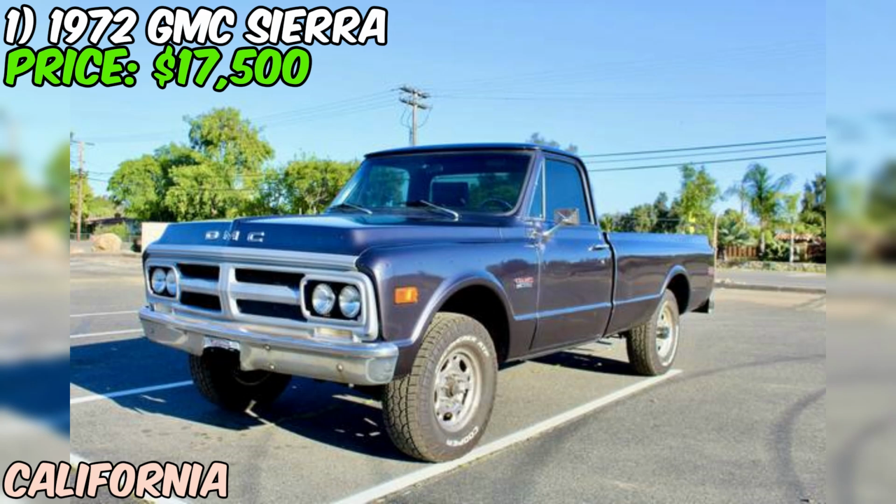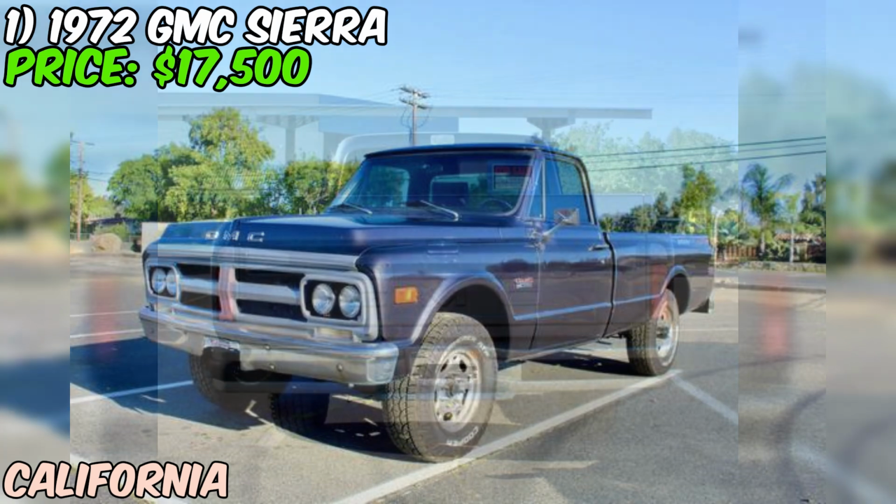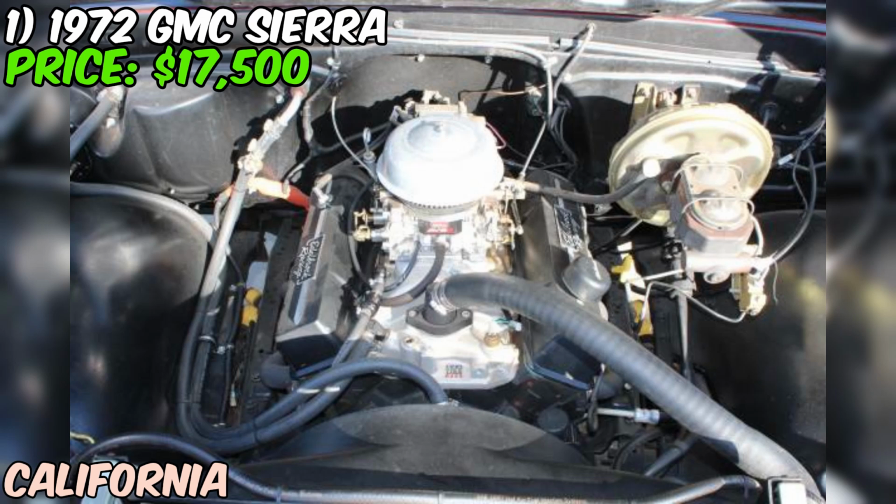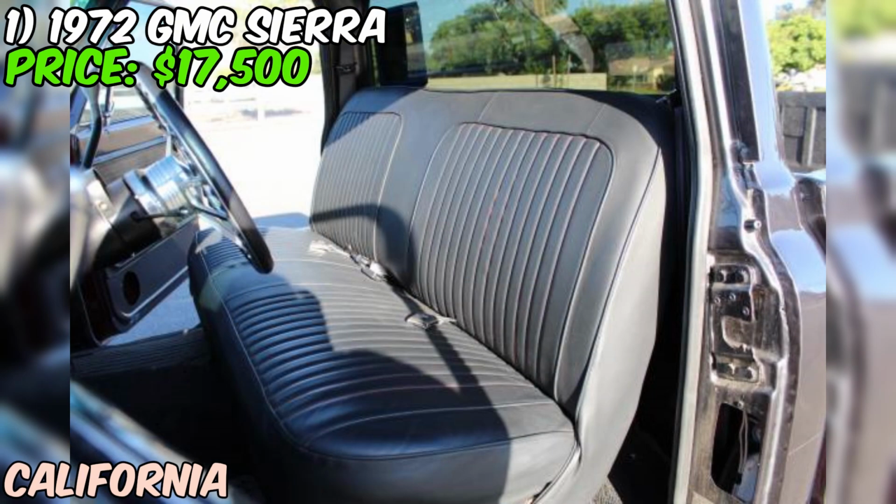1. Let me tell you about this interesting 1972 GMC Sierra C20 I found on Craigslist for $17,500. This classic pickup has undergone some serious mechanical upgrades that really caught my attention. The heart of this truck is a fresh GM 350 engine, paired with a rebuilt Turbo 400 automatic transmission. That's a solid, reliable powertrain combination that's hard to beat in these old workhorses.